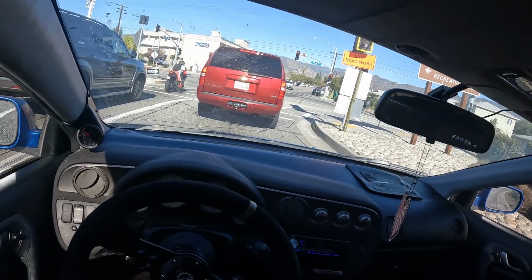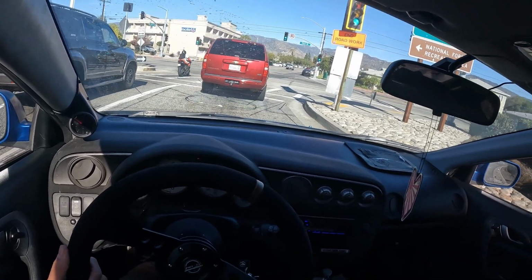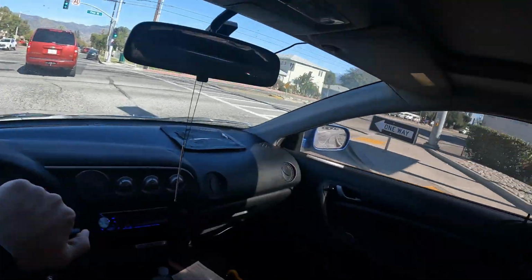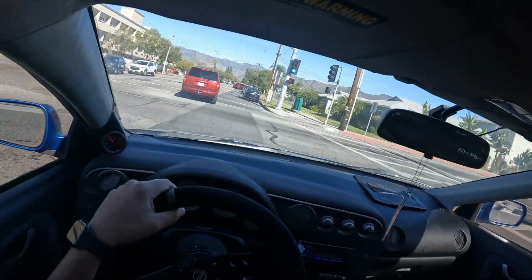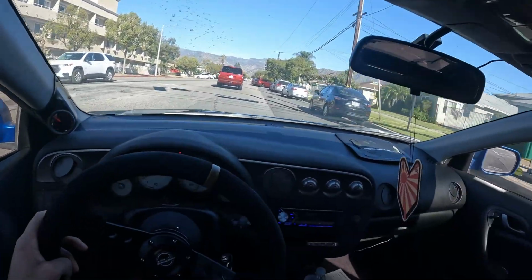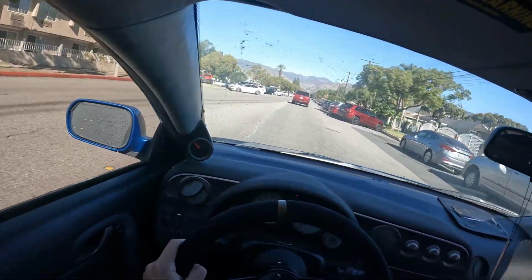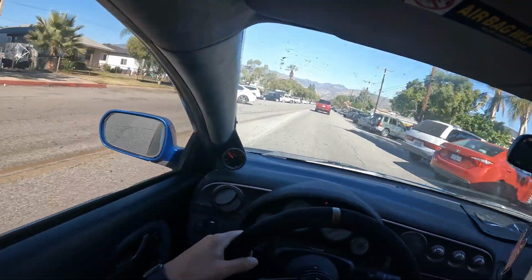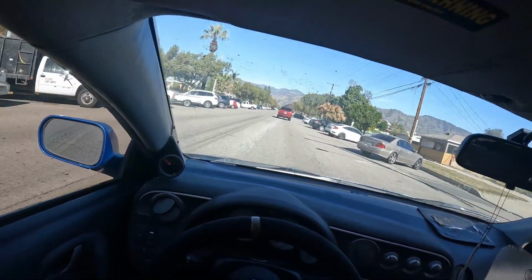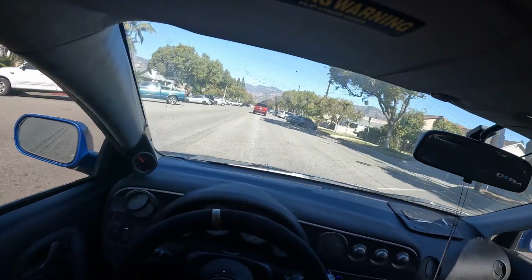I do have some videos in mind where I'm gonna be racing this car against other cars to see where it matches up. I do want to race one of the new Supras. My friend actually just picked one up, and I think that'll be a good race for this car. I do want to race one of the new Type Rs or the older Type Rs, with some bolt-ons or not. I'll be down to race one of those.